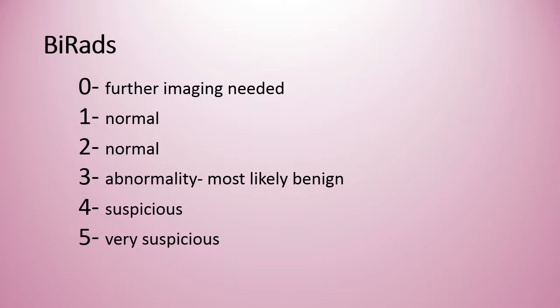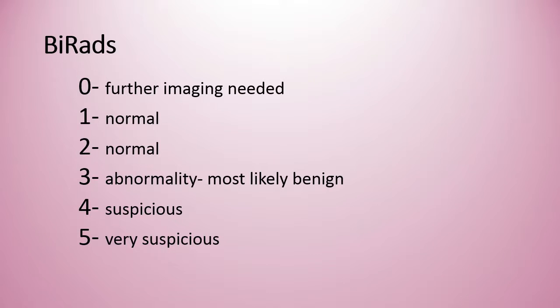BI-RADS 3, they see an abnormality, but it looks very benign. It does not have features of a cancer. So what would that be? Breast cysts would fall into this category, and I'll show you an example of one of those in just a minute. A BI-RADS 4 is a lesion that is suspicious. They see something on the mammogram that is suspicious enough to warrant a biopsy. Keep in mind, the vast majority of BI-RADS 4 lesions will not be a cancer. Less than a third will be a cancer.